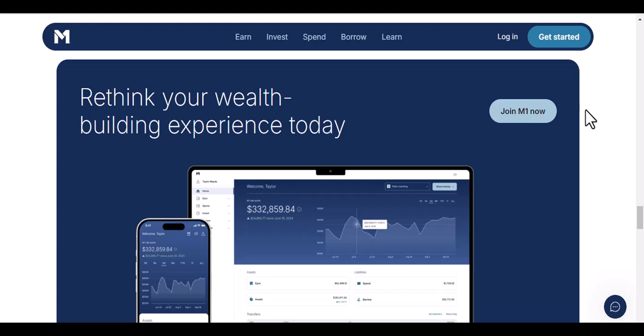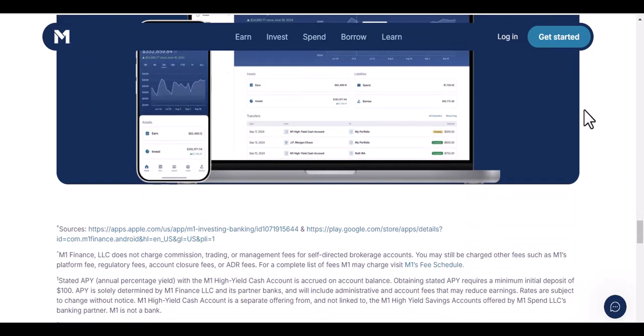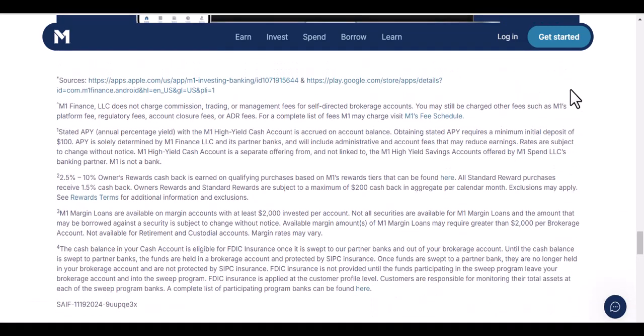Now, let's briefly touch on internal transfers between your M1 accounts. If you have multiple pies or accounts within M1 Finance, transferring funds between them is usually seamless. However, there are a few things to consider. If you're transferring between taxable accounts and retirement accounts, you need to be mindful of tax implications. Always consult with a tax advisor if you're unsure. Also, if you're transferring between accounts with different investment strategies, ensure that the transfer aligns with your overall financial goals. Rebalancing your portfolio is essential, but it should be done strategically.